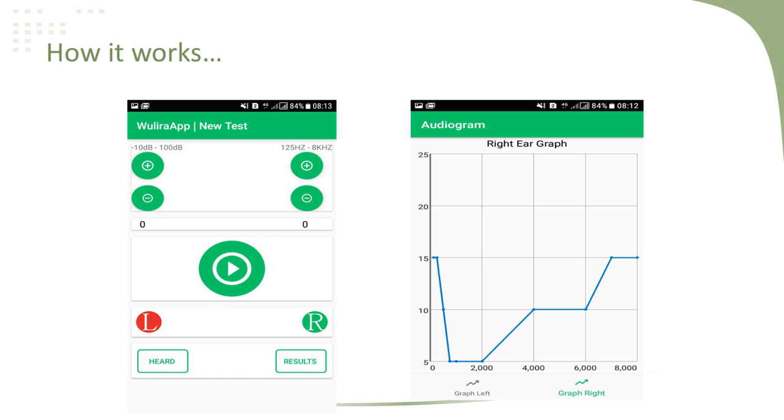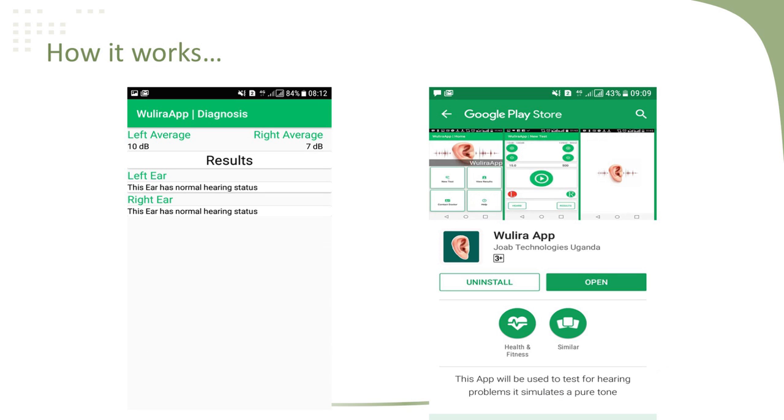So this is the machine I showed you initially, in software. It produces sounds of different loudness, which we call decibels, and different frequencies. And for the left and right ear, the patient responds to show which sounds they can hear and which sounds they cannot hear. In the background, the app is plotting this audiogram. In the initial image I showed you, the audiologist has to plot this manually. So the addition in the app is that it plots this in the background as the patient is taking the test, and it gives you results according to the World Health Organization classification of hearing loss, depending on what average you can hear in the left ear and what average you can hear in the right ear.